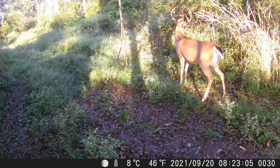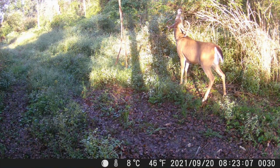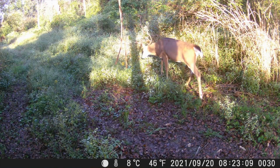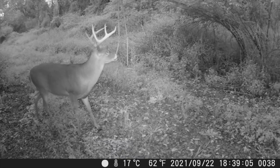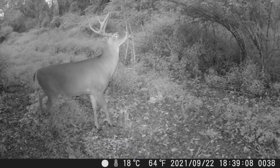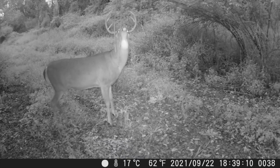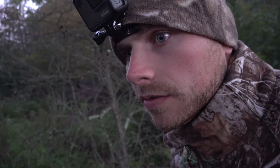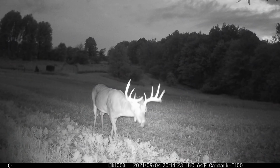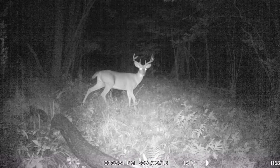There's also a decent 8-point that's been in here quite a bit during daylight. Early in the morning he's bedding back in here. Not a deer that I would shoot, but a nice looking buck nonetheless. There's really only 4 bucks that I would even think about shooting on our farm this year. Got Crabby, Hollywood, Wells, and Slingshot. Those are the 4 deer that I'll be focusing on as it gets better and better.